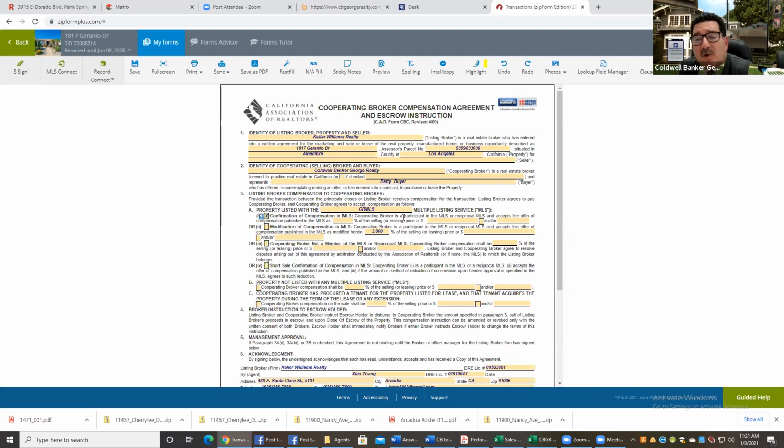The cooperating broker is a participant, meaning a member in the MLS or a reciprocal MLS, and will accept what is offered as compensation in the MLS, and you put the amount. If they put 2.5, you put 2.5. If it is 3%, you put 3%. You're just confirming that the commission we're earning is the same. So those are the choices. Properties listed in the MLS, you do it. If the commission is modified and I'm going to get paid 4% extra, then you do the modification.